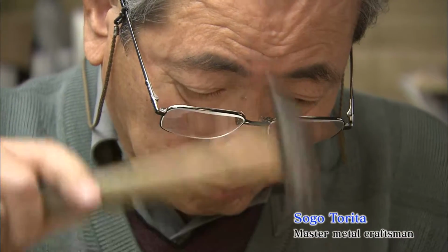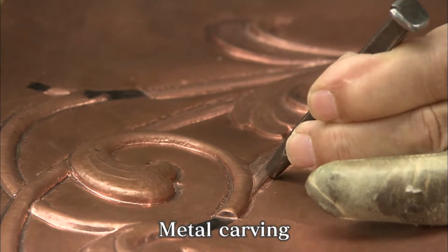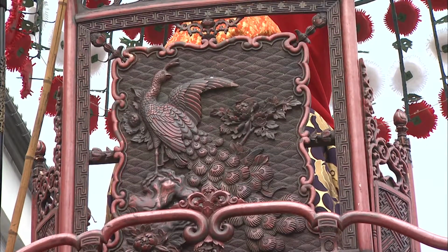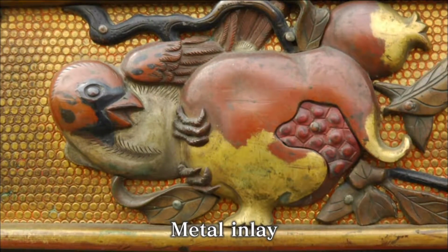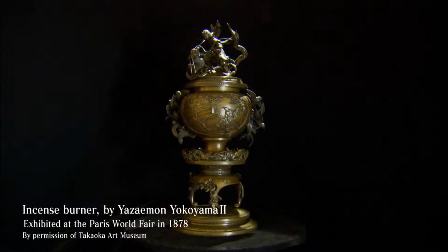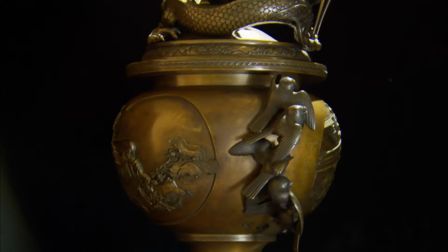These intricate designs are created by using a variety of chisels, large and small. The craftsmen use inlays of gold, silver, and other metal alloys to produce decorative articles, such as these. From the late 19th to early 20th century, bronze artworks from Takaoka were exhibited overseas to the amazement of people around the world.